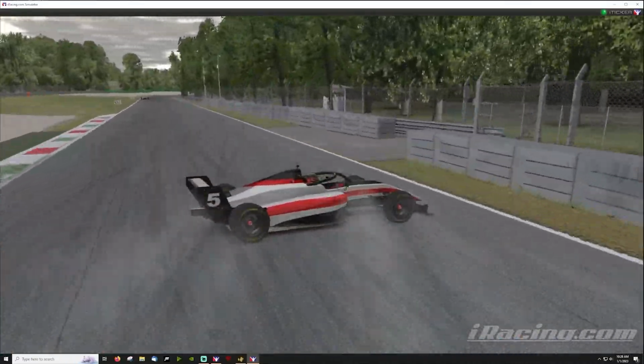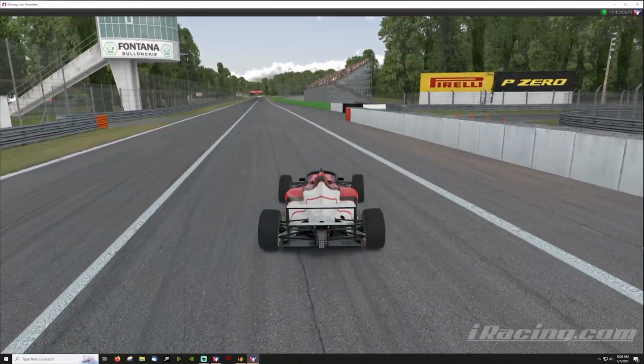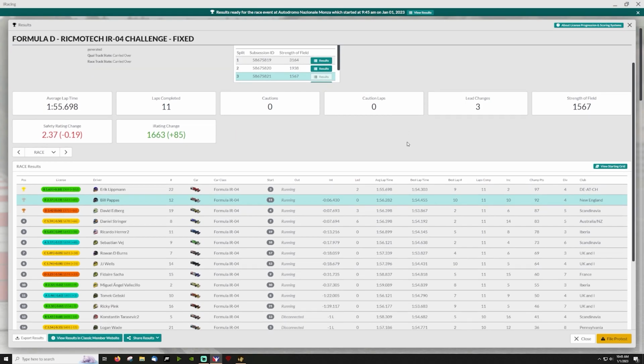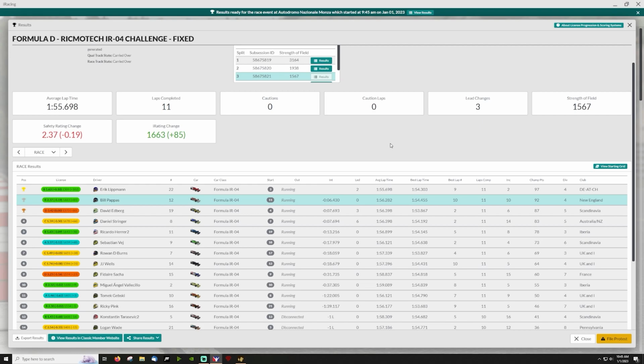And this is the number 5. Boy, a lot of people bend it there. You just got to be careful. I think that's the trickiest section on the track. And here we go. We're P2. We gained 85 I rating, and we lost 19 safety rating. We had 10 incident points, which is a lot for us. Not really happy about that.